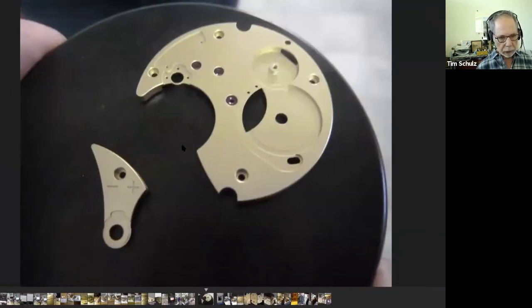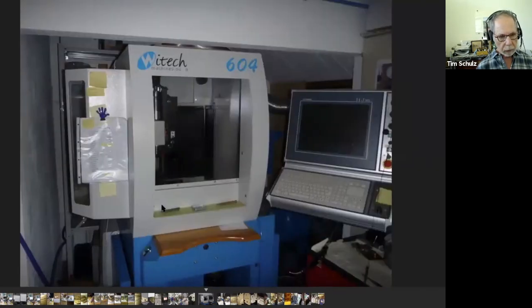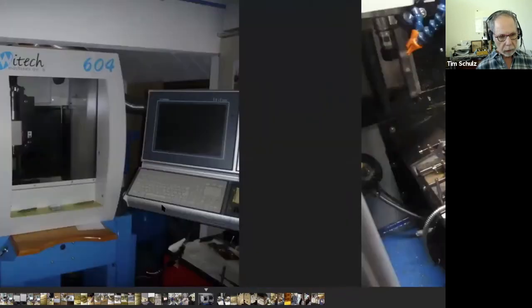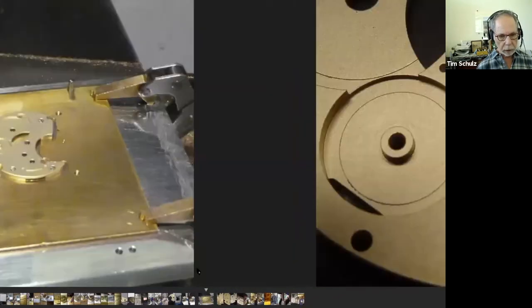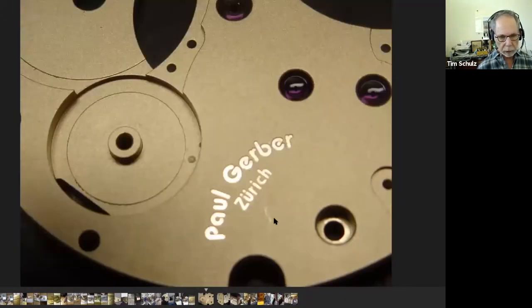The next process that we're going to do is actually engrave Paul Gerber and Zurich on this. You can do the engraving beforehand, and what you see is it comes out looking like this, the plus and minus on the regulator part of the balance cock. The bottoms and the edges of the engraving get the textured look. But they're back at the machining center, and the part gets clamped onto a fixture, and the machine goes through and does this engraving. So this is what you end up with. You can see that you get a bright reflection off it, and the edges are sharp compared to the rest of the surface.